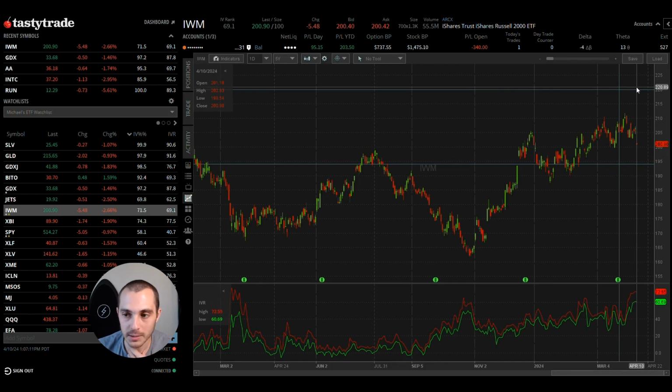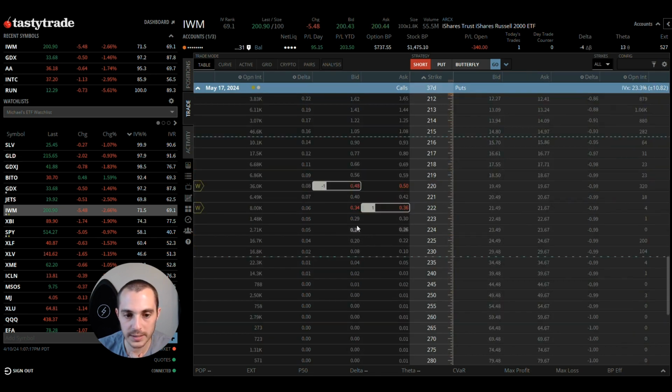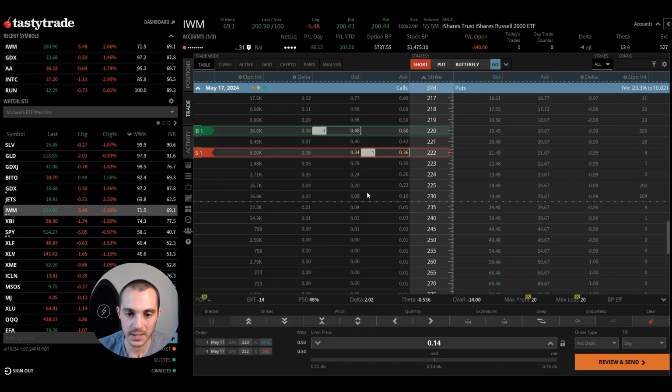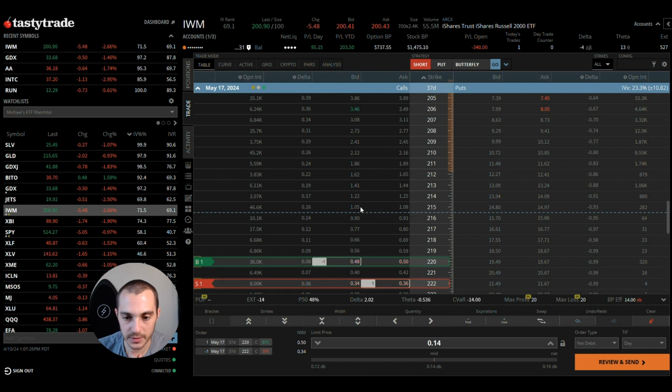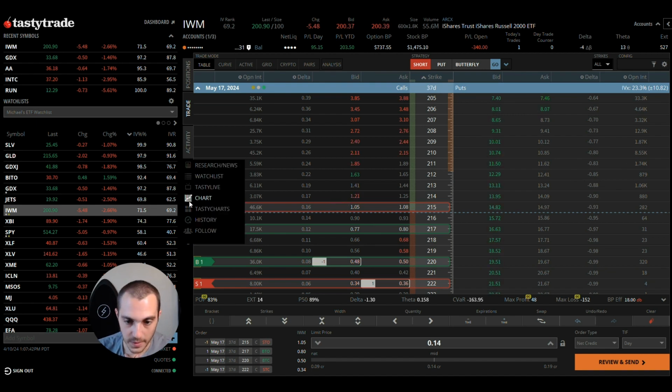What I can possibly do is roll this short call spread down. The only thing to consider is where are we on a delta level. So yes, we're looking at an 8 delta on the call side. So I could possibly roll this thing tomorrow or the next day down to the 215 strike, which would be the 16 delta call, collect an extra 14 cents in credit, and basically widen my break even on the downside if we continue to drop down in IWM.